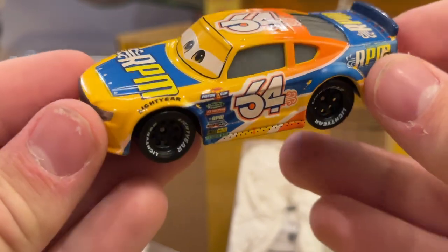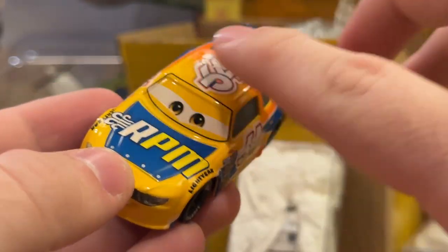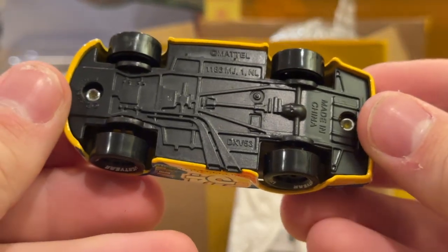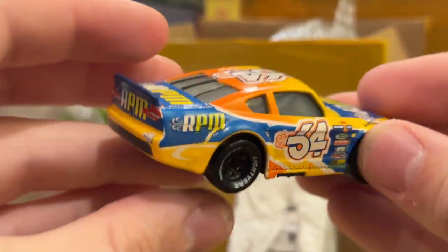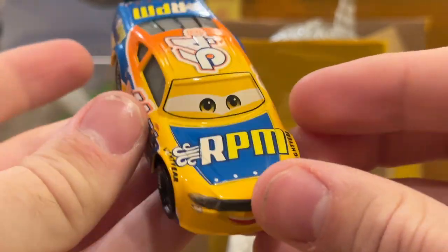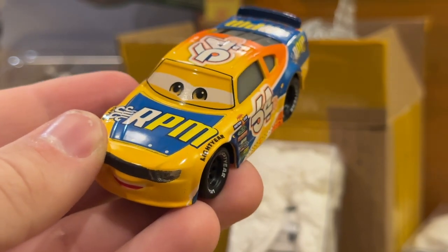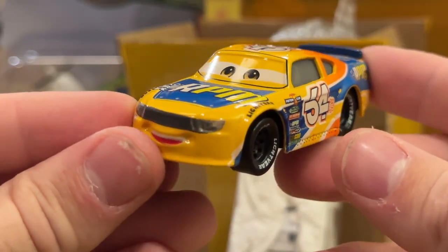There are a lot of factory customs like this in which there are a few tweaks around the eyes and the decals, but the wheels are a different color, and that's going to be your most notable difference. But it's actually kind of nice, though, that they have started making factory customs now of Bruce Miller. They've done Brick Yardley, Buck Baringley, Reb Meeker, Todd Marcus, all sorts of other Cars 3 racers. And now they're doing Bruce.